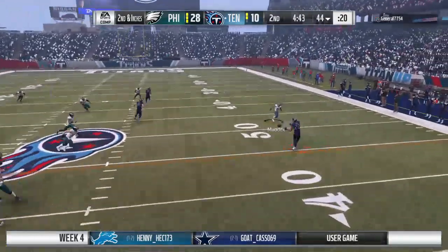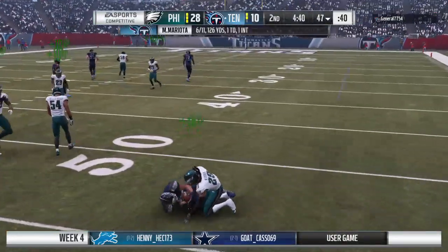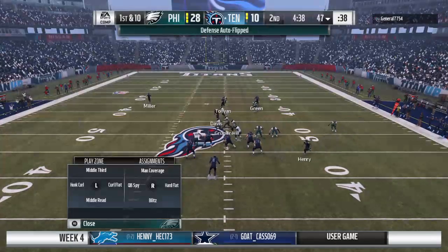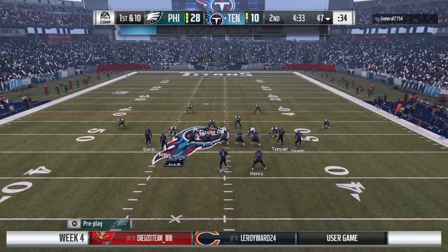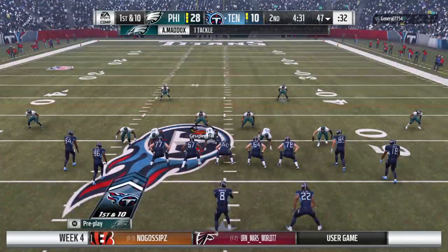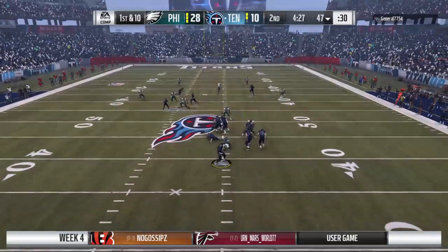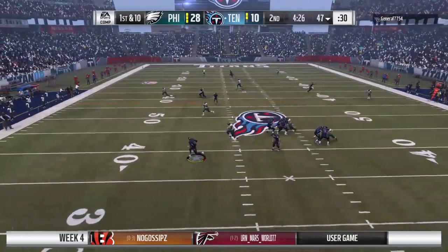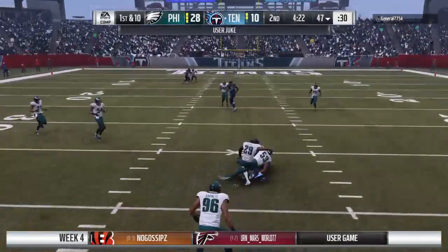Now a 2nd down throw for Mariota. He dumps it off for Henry. And he'll go down right around the 47 this time. Only 3 there on the pickup, but that's enough to move the chains. Well, that was a pretty favorable situation there. What would you call that? 2nd and manageable? Smart play, too. Didn't force it downfield when he didn't have it. Just checked it down, let him get the 1st down. And that's exactly what he did.